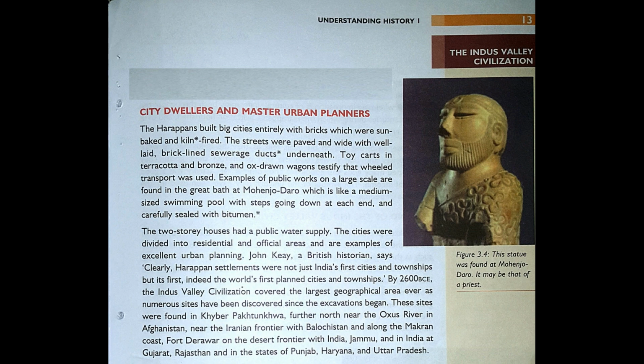Students, here is a topic: city dwellers and master urban planners. Who were city dwellers and master urban planners? The Indus Valley civilization was an ancient civilization along the lower Indus River. Another name for this civilization is the Harappan civilization of the Indus Valley, in reference to its first excavated city of Harappa. So we will read about Harappans.